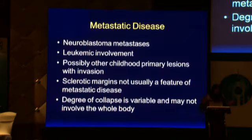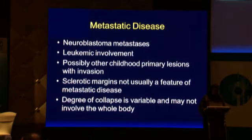Metastatic, both are good. Both good. So metastatic disease in pediatric population, neuroblastoma mets was probably the most common metastatic skeletal disease that we see, as well as leukemic involvement. And there are some other childhood primary lesions that can have invasion and skeletal involvement, such as clear cell sarcoma. Sclerotic margins are not usually a feature of metastatic disease, and the degree of collapse is variable. It may or may not involve the whole body, and you can have a lesion with adjacent invasion.